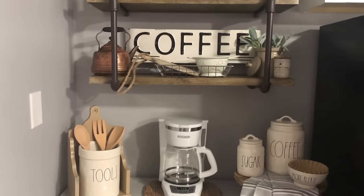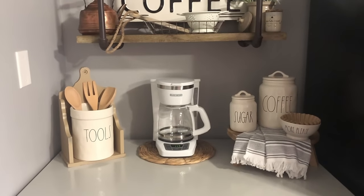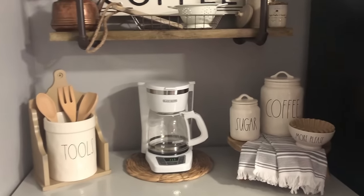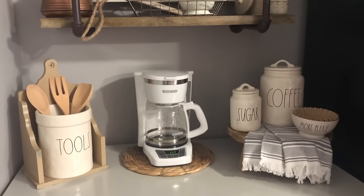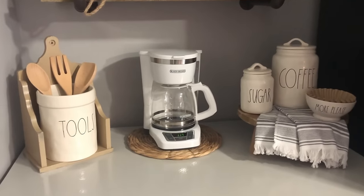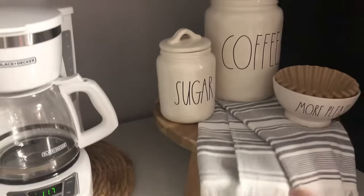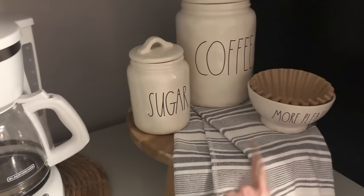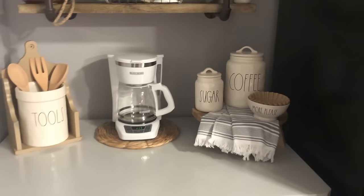Moving down, we just have our standard coffee pot. I do collect Ray Dunn, so you'll see that throughout my house as well. This little stand that this is on is from IKEA. This is a Walmart Better Homes and Gardens dish towel.